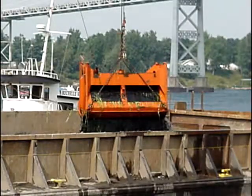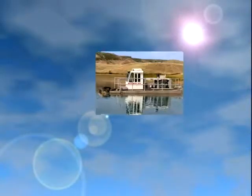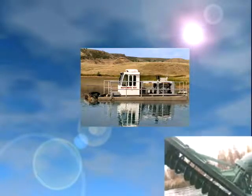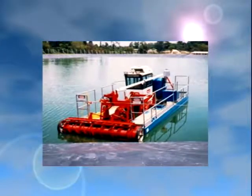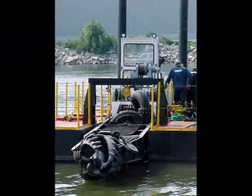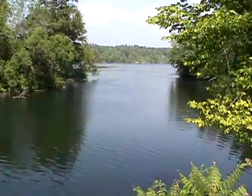The use of clamshell buckets and hydraulic auger and cutter head dredges for the removal of contaminated sediments from the bottom of contaminated waters disturbs and upsets the bottom sediments that they are designed to remove. The muddier the bottom sediments, the greater are the disturbances. Left unchecked, these sediments will migrate downstream, spreading contaminants to clean or less contaminated areas.